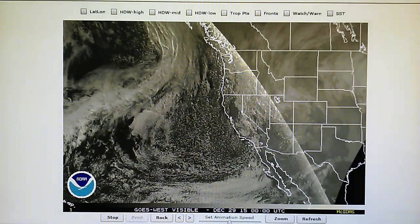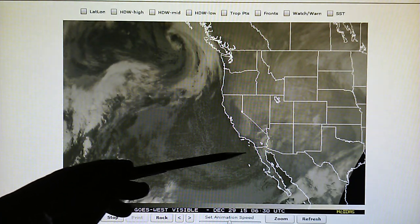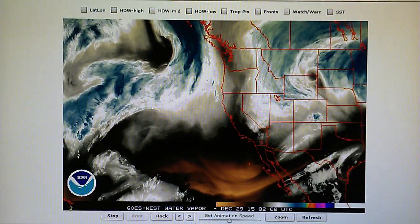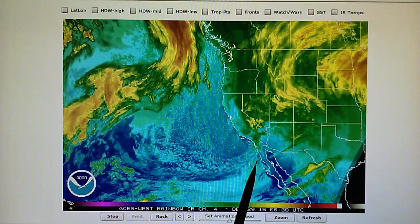This is the visible light mode, and we can't really see the detail. There is a slight ring right there, a very light colored ring. But I think the best shot is right watching this one, we can see the outflow right there.